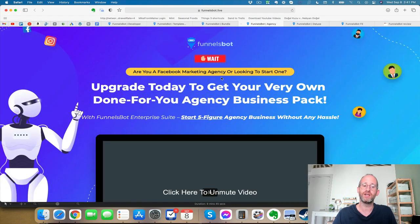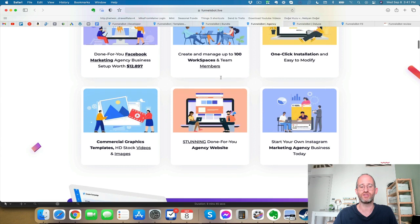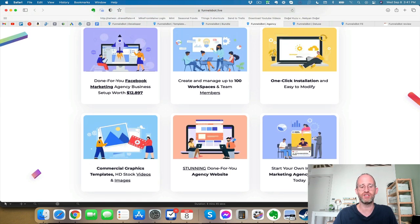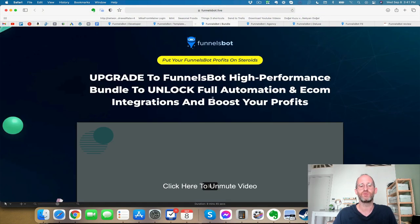The next one here is the agency one. So if you want to go and actually make this into a business and provide this as a service, it has like a done-for-you agency website, easy one-click installation, commercial graphics, all the things that you need to start a real business with this. Next one here, upgrade to FunnelsBot High Performance Bundle.